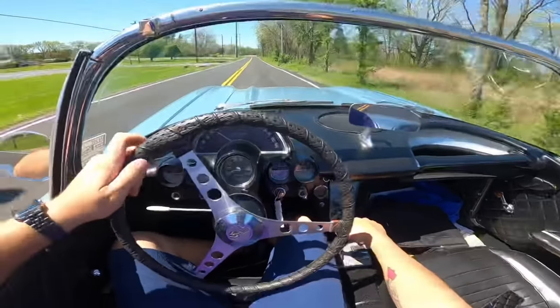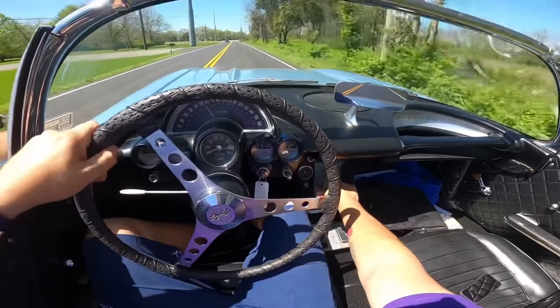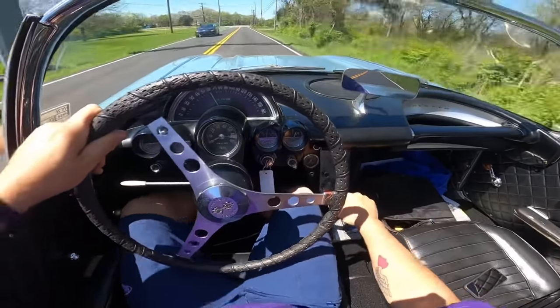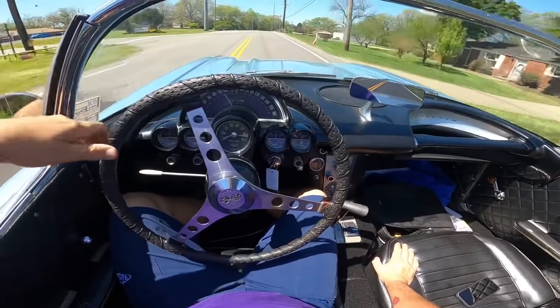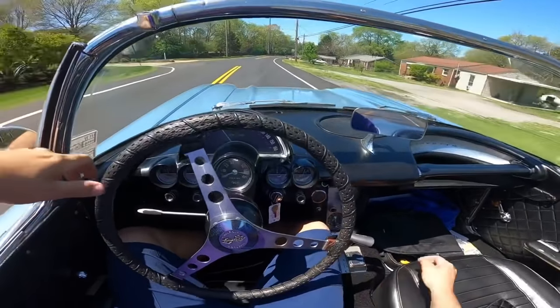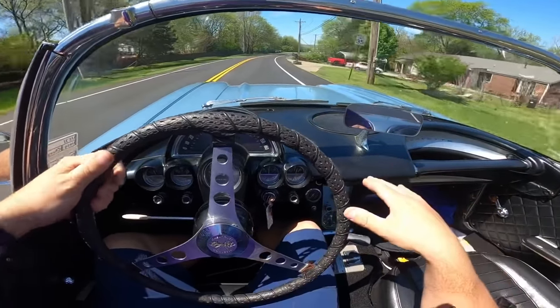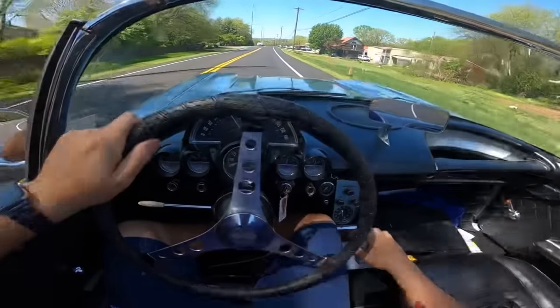A little grind going into second there. She's got a good amount of get up. I mean, overall, it's a pretty light car. I think mainly the only thing that I've noticed is the brakes still got a little bit of a right pull and the tires vibrate. These are older tires. They're nothing like new tires.